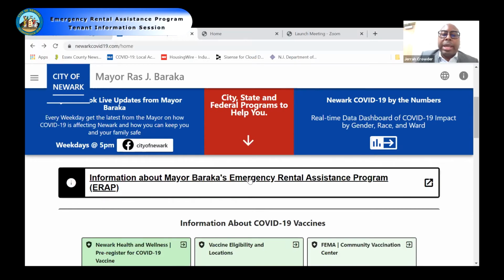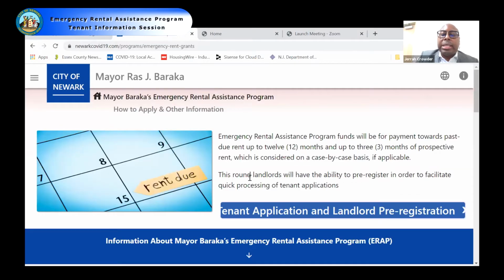So if we go ahead and click on that link, that takes us to the landing page for the application. Now, before we move on to the application, you'll see it's displayed very prominently for the tenant application and landlord pre-registration. There's a wealth of information here.